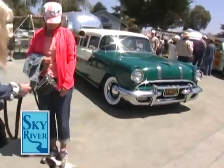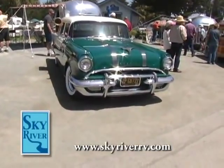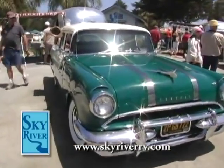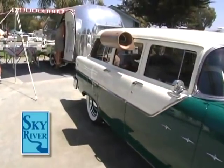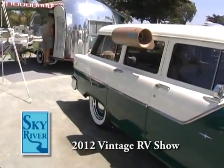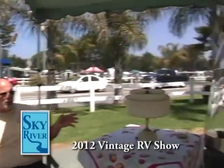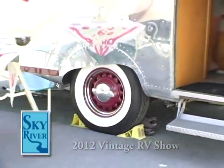How are you? Pretty good. Introduce yourself, please. John Green, Sacramento, California. What year is your Pontiac? A 55 Pontiac. Stock? Chevy motor, transmission, so I can get around with it. 350 transmission. And how long you had it? About a year. And what about this? This is a 57 Airstream Bubble. They made it for 3 years. The nice thing about it is it's got a made-up bed.